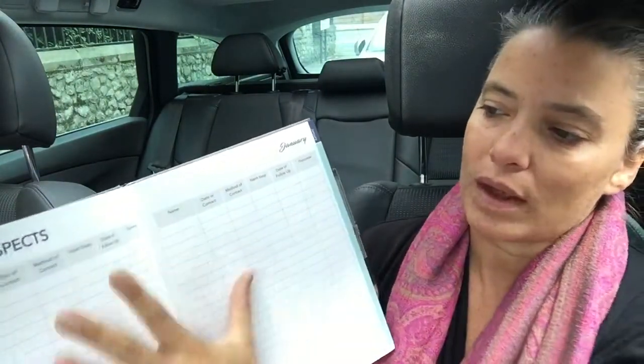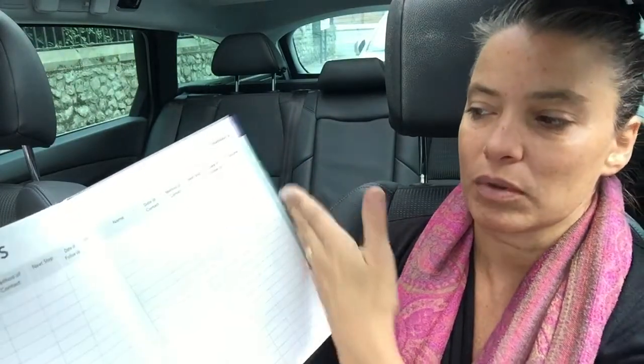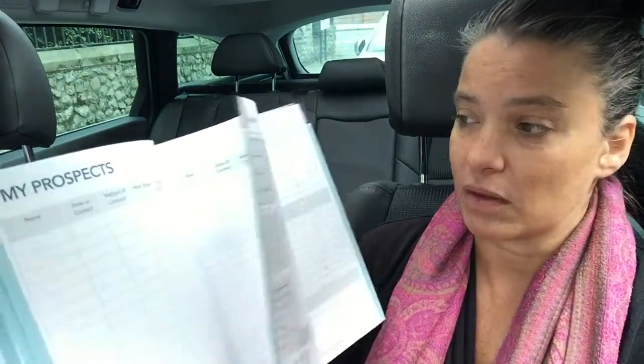So this is a great way to keep track of your prospects for each month. This is probably enough to be getting on with, to be honest, per month. And obviously some of them will then go into your team for the next month, or some of them can remain in your prospects list for the following month because you still need to follow up with them. So you've got 2 pages there, a lot to be getting on with. Obviously you can add in more if you need to, but I think it's sufficient.